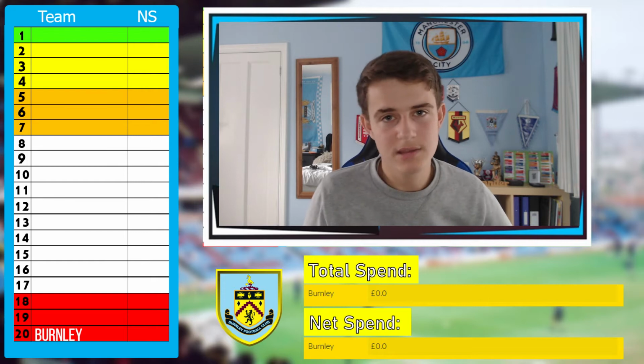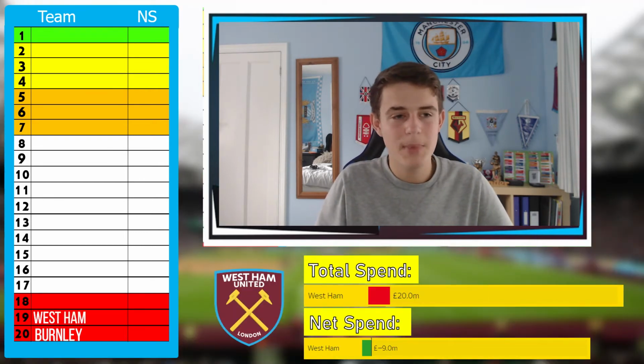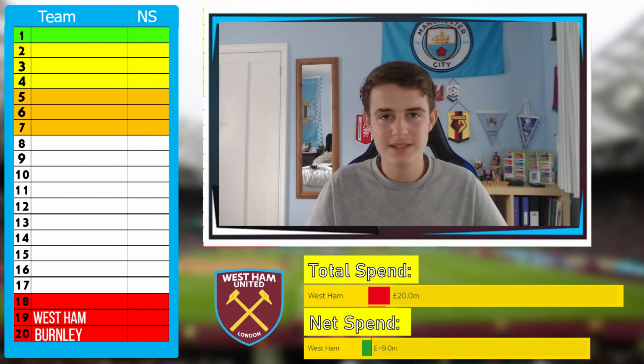Moving on to 19th place though, we have West Ham United with a net spend of £9 million. Another season where West Ham fans have been left unhappy with the board. The board have not left them in a good place. They sold Grady Diangana to West Brom early in the window for I think £12 million. West Ham fans were not happy. He's an exciting talent and West Ham let him go.